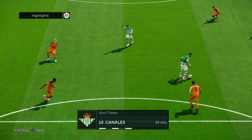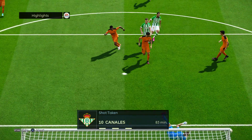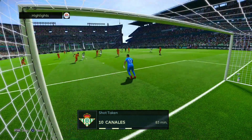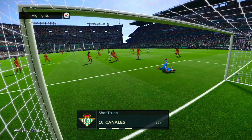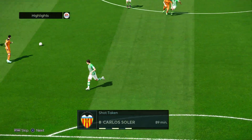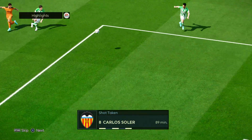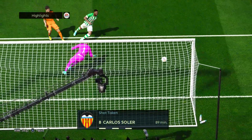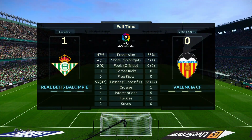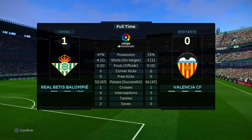And Canales, another little back flip from Borja Iglesias to Canales there. He's got a really good look at it, and it's off the post. Had the keeper beat. And Carlos Soler, my goodness, how on earth did this not go in? All right, from Sevilla, Real Betis 1, Valencia 0.